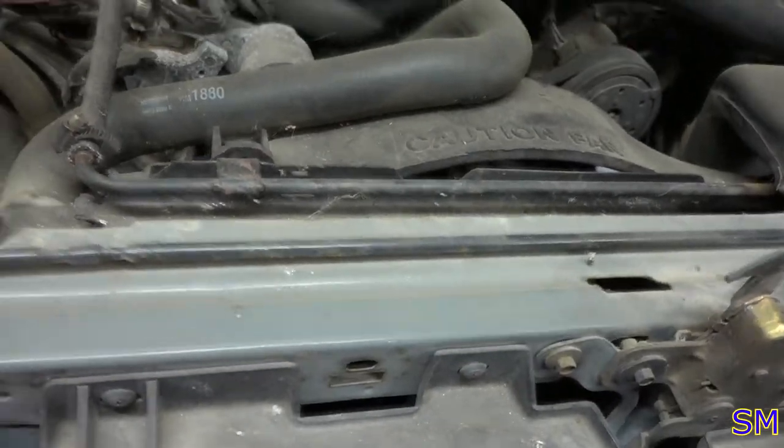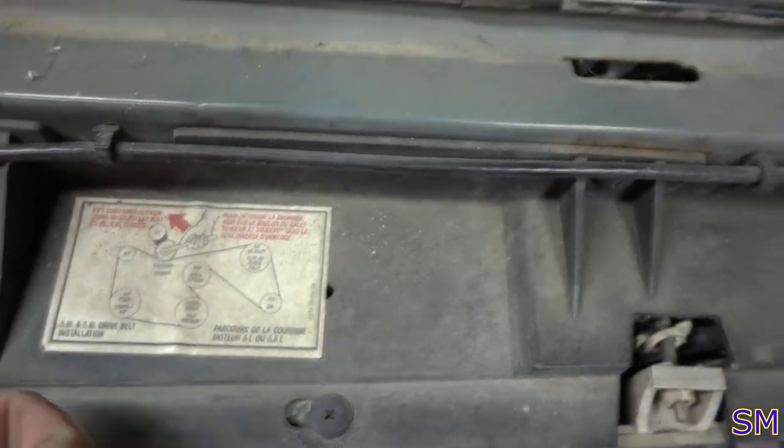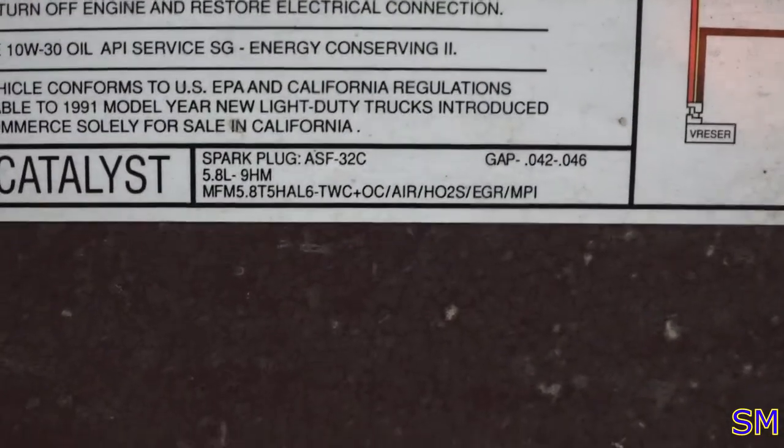So what kind of motor is this? I think this is the 5.8. It says 5 liter or the 5.8. I love it when Ford does this. They don't tell you right away what it is. All right, so what engine is it? Well, looks like she's the 5.8.